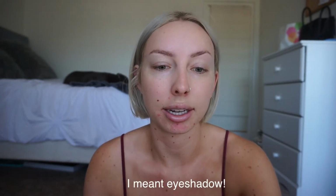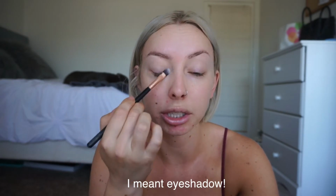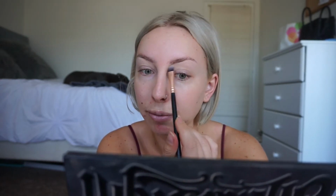So since I'm not doing any foundation today, I'm not going to blend any concealer on my eyelid. I'm kind of just going to take the residual that's on the brush, bring it down just to even out my skin tone, because I do have really naturally red eyelids. Normally I would take concealer, and that same concealer, and just put some on my eyelids and then blend that in, but like I said, since we're not doing eyeshadow today, we don't really need to do that.